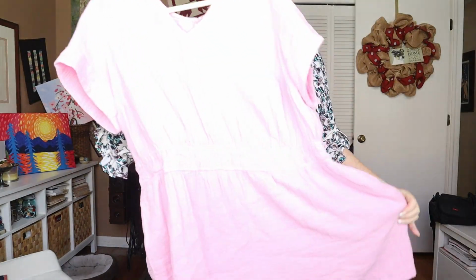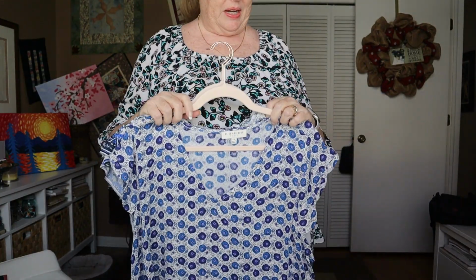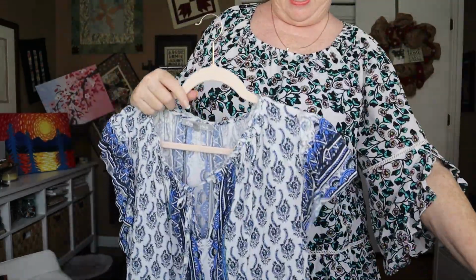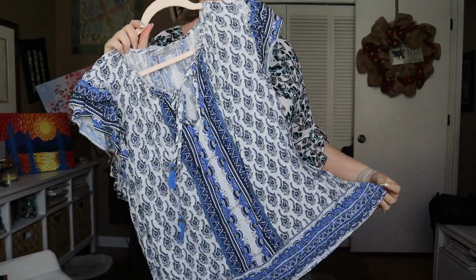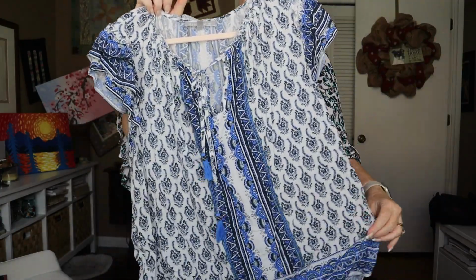I packed my new romper and I wore it. It's very comfortable, really liked it. I packed 3 casual tops. I wore this one while on the ship one day. This one I did not get to wear, and the reason why is I would have worn it the last day that we had on the ship. Not the day we get off, but the last full day.